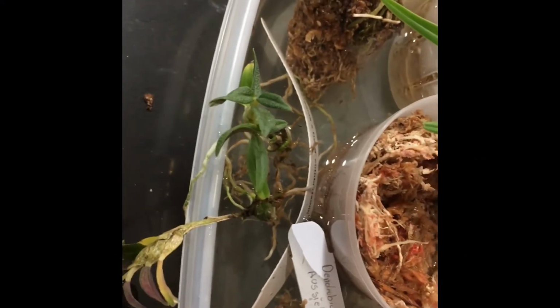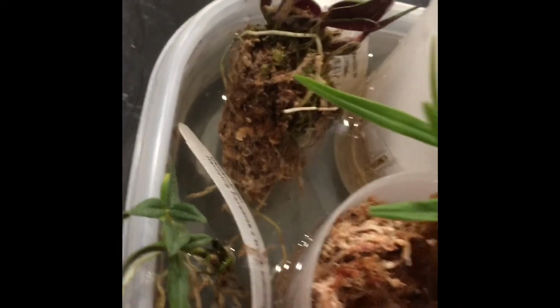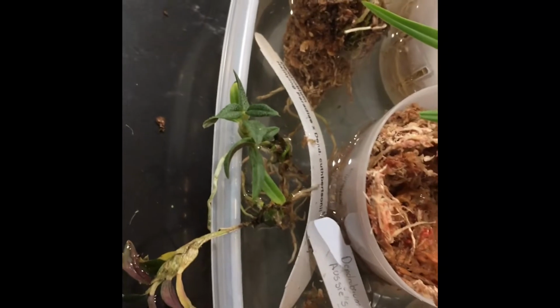I'll put it back into some moss, and yeah, if it's rot, I'm on the wrong track. It doesn't need more water, but I'm still giving the roots a drink, and then I'll probably let it dry out before the next watering.